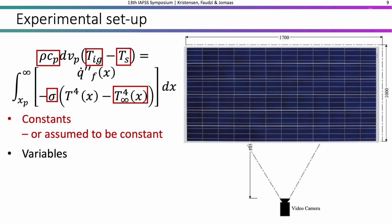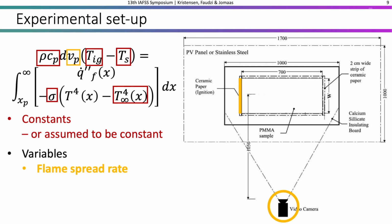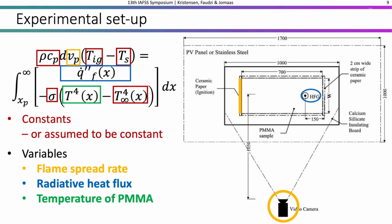By the use of a lap jack, we were able to change the gap height between the panel and the PMMA. We used a video camera to monitor the flame spread rate and installed a heat flux gauge to monitor the radiative heat flux towards the sample. To measure the temperature of the fuel, we embedded 8 thermocouples into the PMMA. As we wanted to quantify the net heat flux towards the PMMA, the radiative heat loss, and thus the thermocouple closest to the heat flux gauge, was the most interesting.